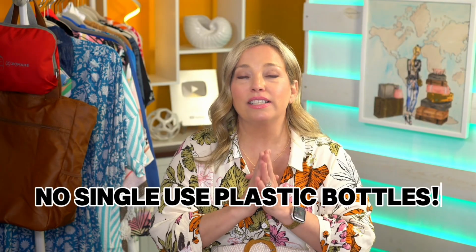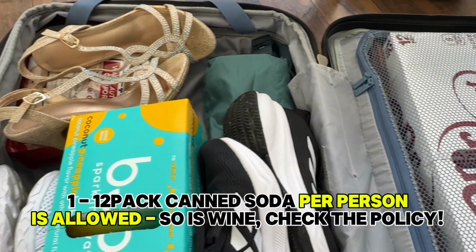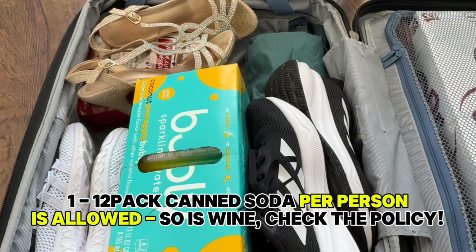And you also need to leave those plastic bottles at home. So no disposable bottles of water that you bought at the grocery store. If you take them, they might get confiscated. You can also take soda or wine. I'm taking soda on this one in those carry-on bags. So you can also take your laptop, your phones, things like that in that boarding day bag.